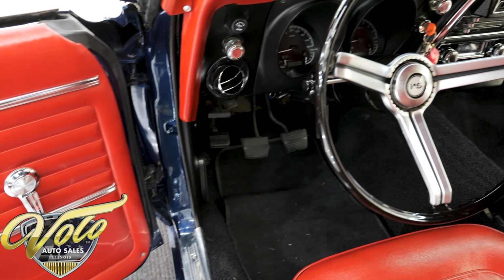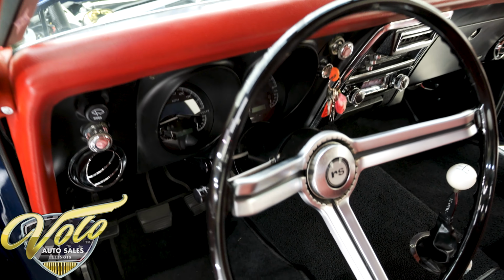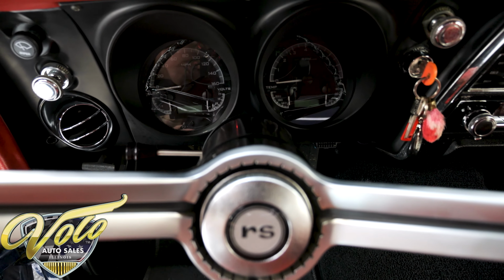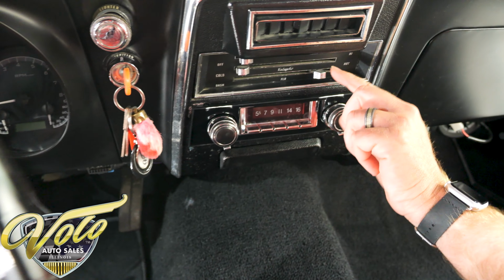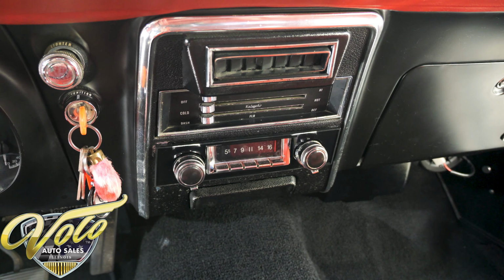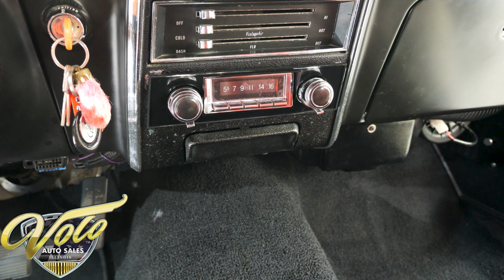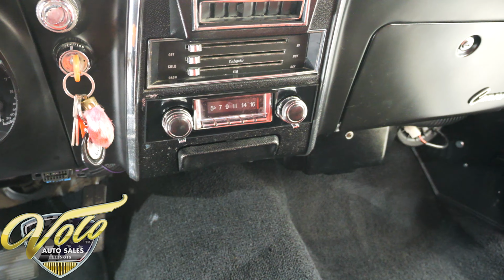Nice clean dash, new dash pad all the way. It's got Vintage Air, so these are all electric. They push on and off very easy. No cables to bind up. It's got a Restosound radio. We've touched base on this. They're great. They look stock, but they're all digital.